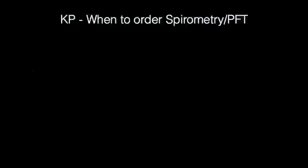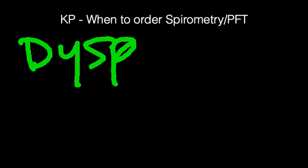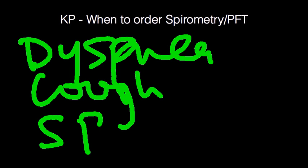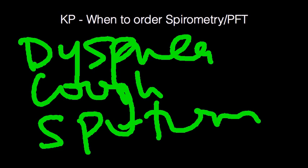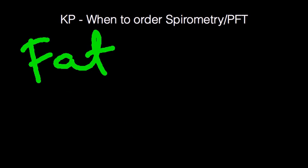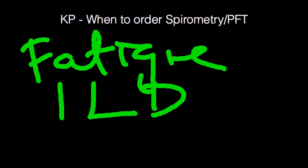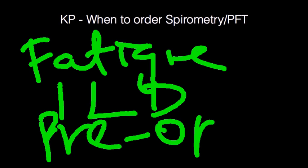A few times that you want to do it is when you want to evaluate someone for dyspnea, chronic cough, chronic sputum production as well, especially in patients who are smokers or have a smoking history, then patients with fatigue or especially exercise-induced fatigue. The other time you want to check it as well is when you're dealing with interstitial lung disease, patients with pulmonary fibrosis and so on, and pre-op evaluation in patients who are former smokers or current smokers. So these are the few times that you really have a strong indication to check a spirometry in patients.